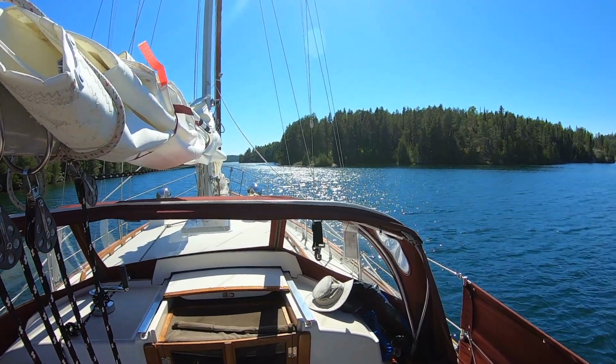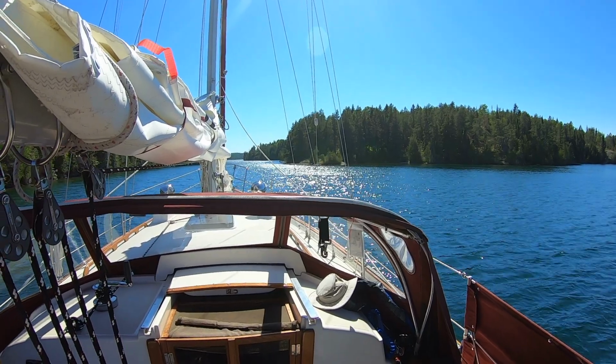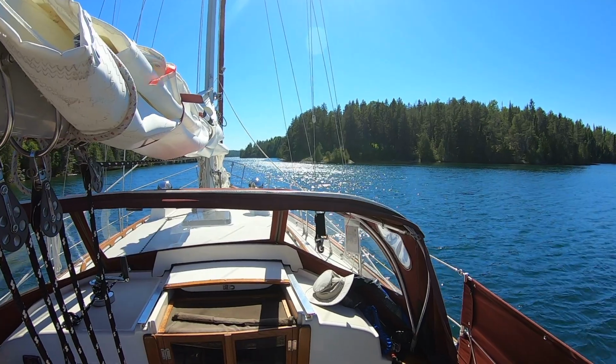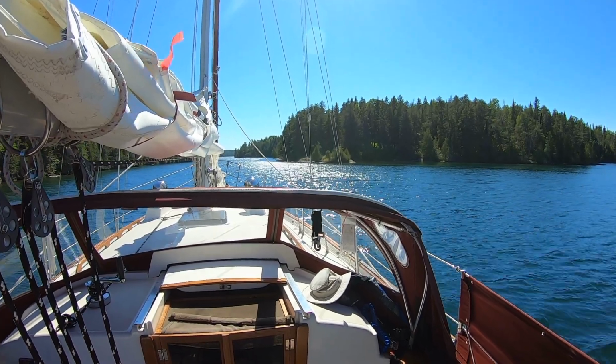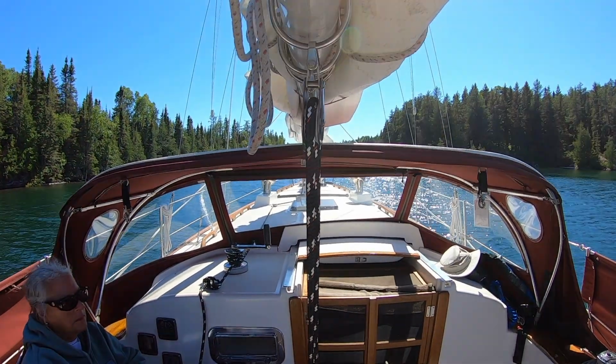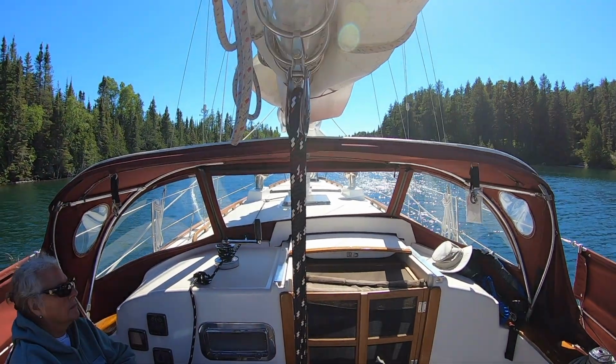To get there, you have to go through a straight and narrow rock cut. It looks like it could be artificial, but it's not. While passing through, you just have to stay in the middle of the channel. When we came through, the least depth we saw here was about 10 feet.